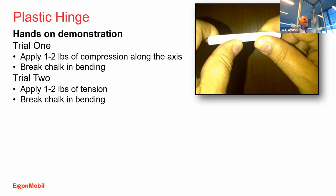So I sent it out to Linda and said, hey, everybody brings chalk to this demo, they can do these hands-on demonstrations. And when I'm doing these live, I bring loads of chalk, and I bring some Oreo cookies, and I've got a few other little things, sandpaper, that I use for demonstration purposes. I'm known as the toy guy. So here's the deal. If you take a piece of good quality white chalk and break it in bending, I'm going to put this in bending, and it's going to break right here, but we're pushing these two ends together slightly. So just 1 or 2 pounds of compression, and then I want you to break it in bending.